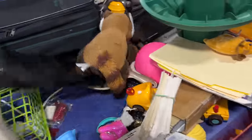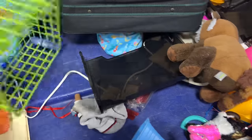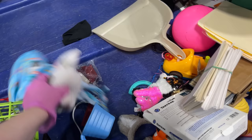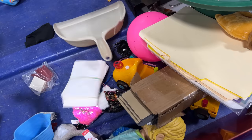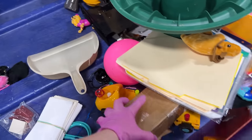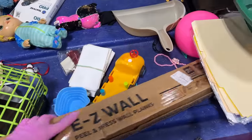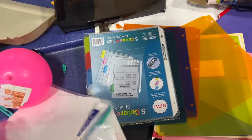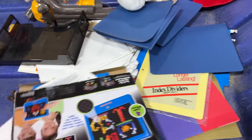What's this? I looked at the book section. There were no coloring books. I did grab one book. He's cute. Destination Nation. Let's see. We got a Moana pig. Baby Alive. That's cute. Barbie. Some nice paperwork. Paperwork, Lite-Brite.